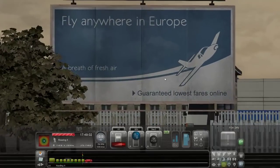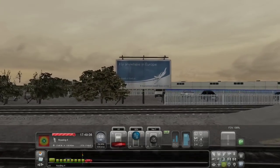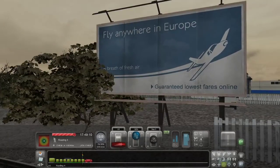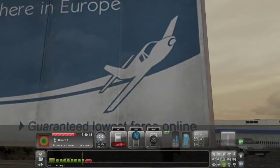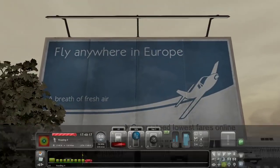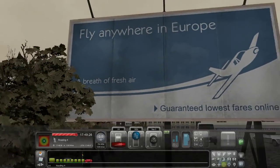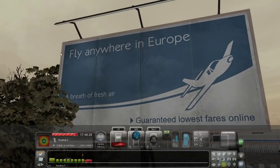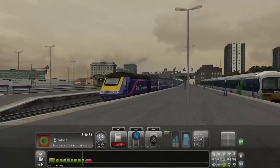Fly anywhere in Europe, and breath of fresh air guaranteed lowest fares online. Okay, well, are you going to give me a website? It's no good just saying fly anywhere in Europe. Who with? Who am I flying with? Get guaranteed lowest fares online. Okay, well, how do I find you? Do I type in fly anywhere in Europe? Because that could be anything. Oh, hello.